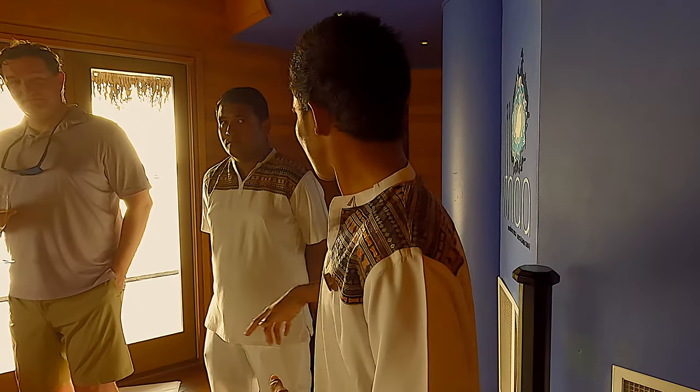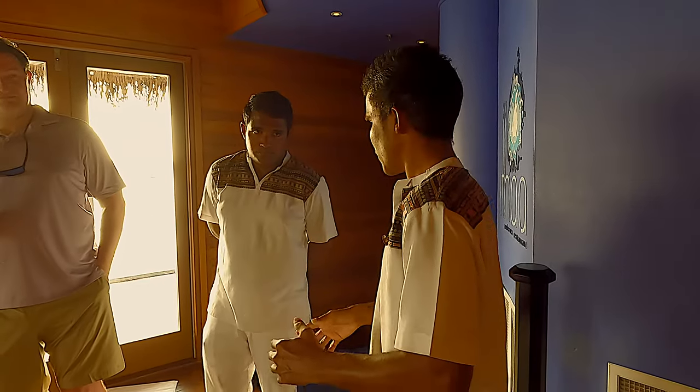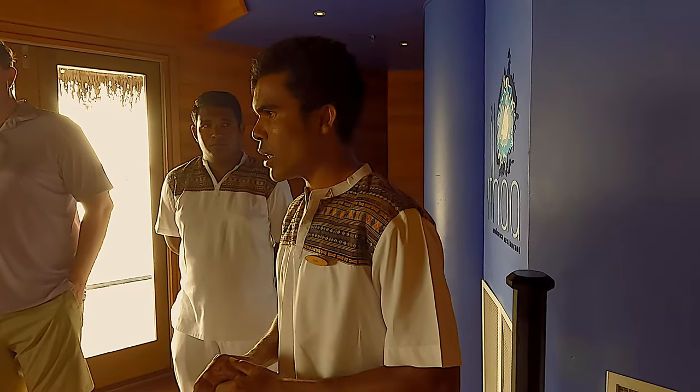So when you go down 33 steps, you will be seeing a 9 meter long, 3.5 meter wide, 180 degree panoramic view. The thickness of the glass is 5 inches. The glass is from Colorado, USA.